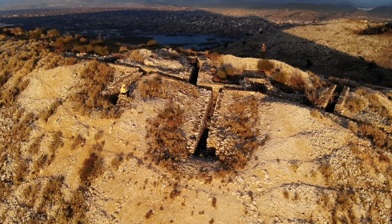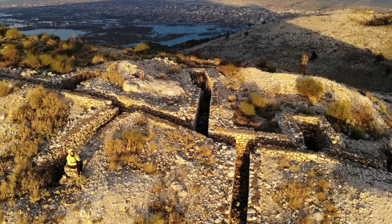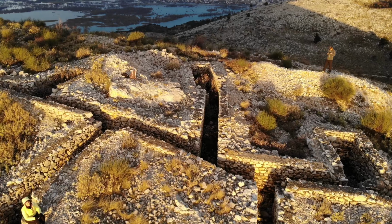Over here you can see a closer view of the place where we stopped. It looks like some archaeological site. It was probably some old buildings that were here once before.